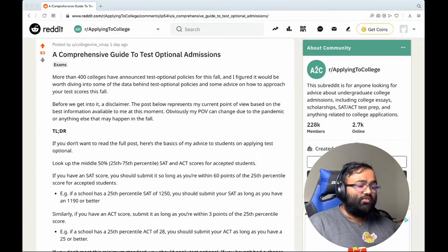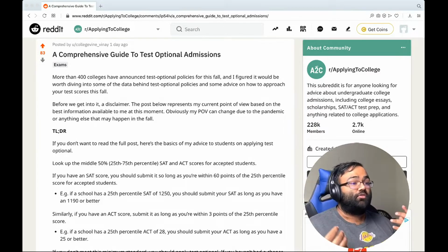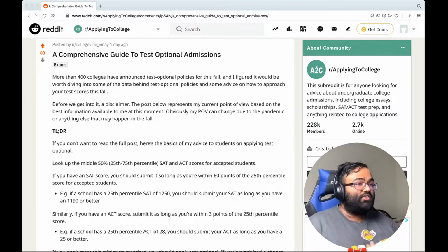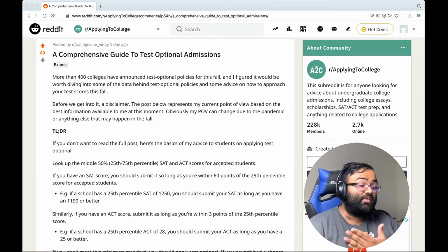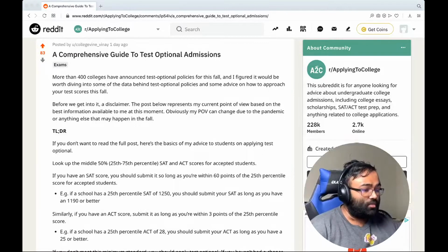Now, in addition to these 400 schools, there's also close to 800 schools that already had test optional admissions policies, right? So the strategy here is both for the schools that are test optional for the first time this year, and also for the schools that have historically had the test optional policies, okay?